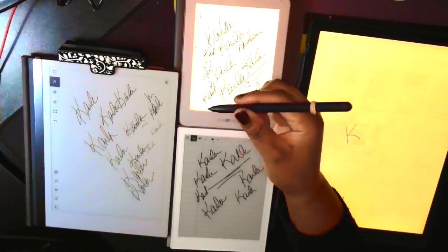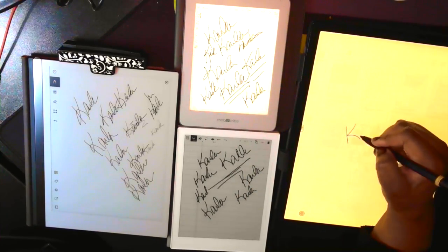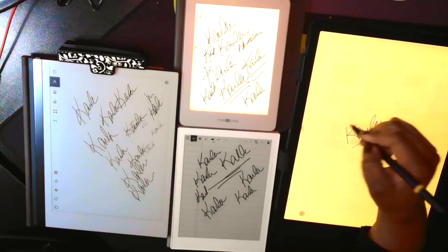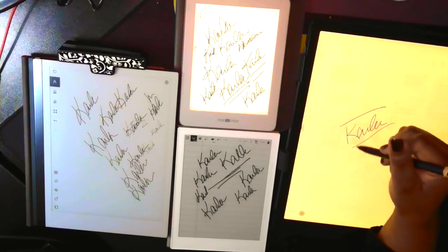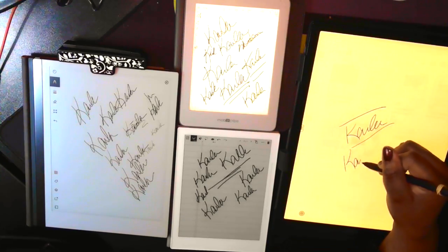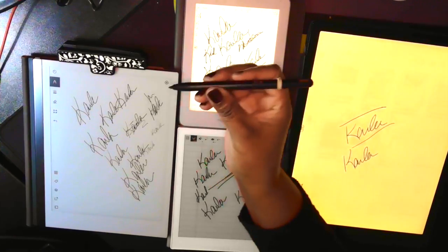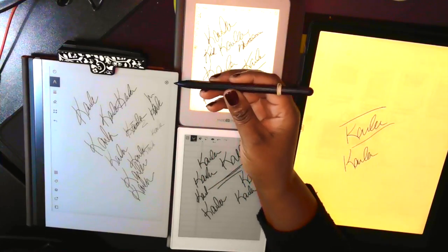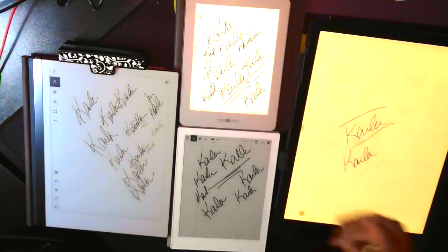I prefer this over that ceramic pen for the Supernote. And it feels pretty natural on this one, so you can tell it's kind of made for this. Yeah, it feels pretty good on the Boox Note screen. All right, so that's the Boox Pen Plus, and this is $39.99, Wacom.